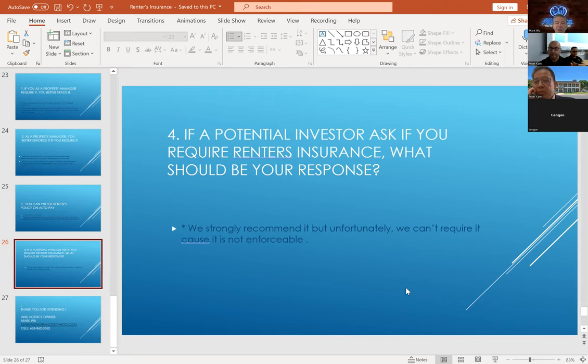If they just want minimum coverage, then we give them minimum, although we try not to do that out of my office, but they could get it elsewhere. They're stripped down policies.